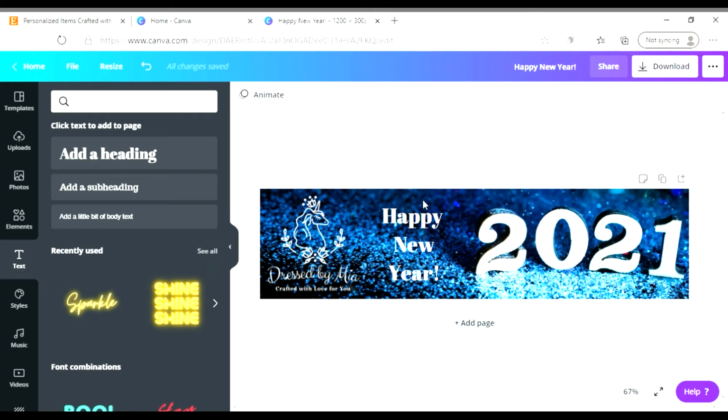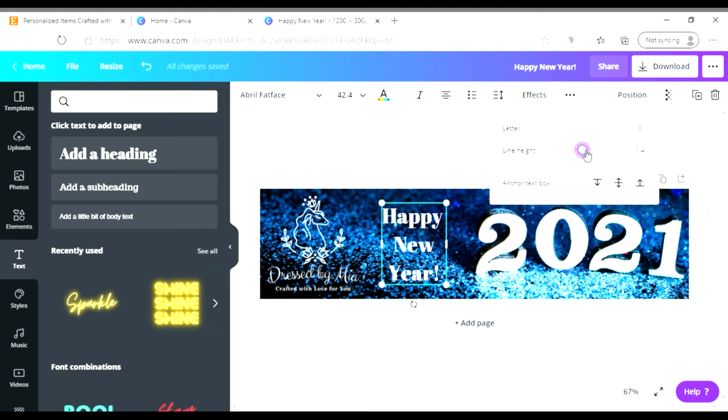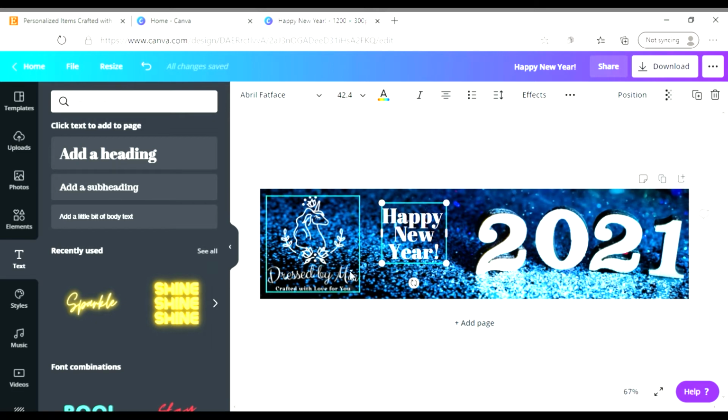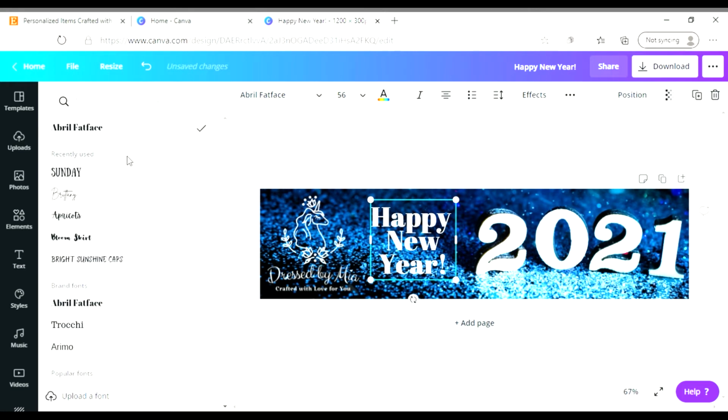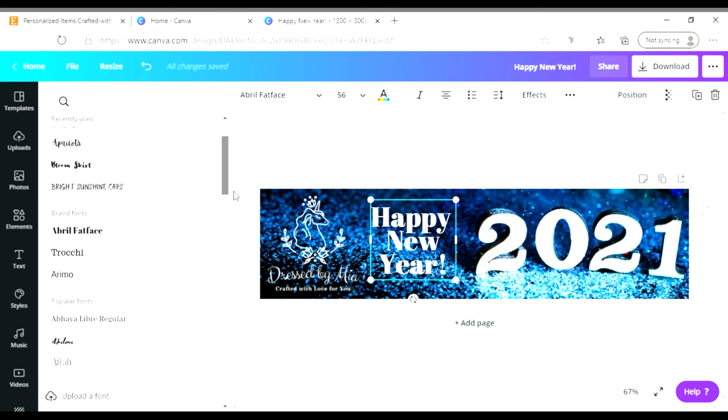So I'm gonna go here to spacing, and then I'm gonna put the line height. I'm gonna make it smaller just so that I can make my font bigger, and I won't be using as much space since the lines are closer together. I hope that makes sense. And I'm gonna go here, and I'm going to go through all my fonts and try out different fonts and see which one I want to use.